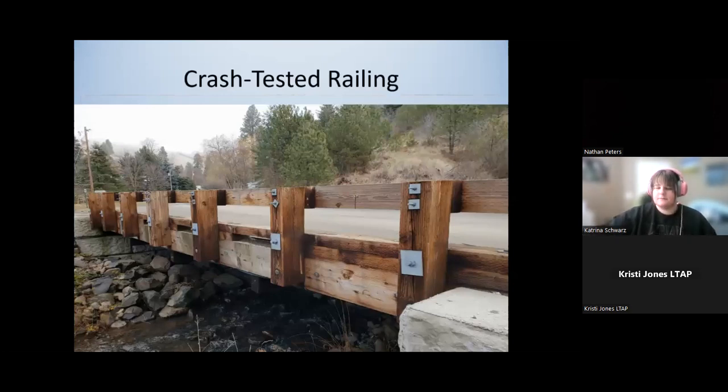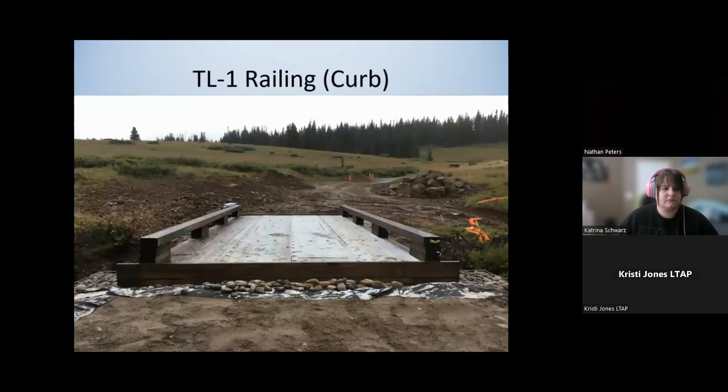So we do have some good designs that we can supply that have gone through the crash tested railing procedure. We can also do other, quote unquote, equivalents, if you want a style that's similar to something that has been crash tested, but hasn't actually been through the process of seeing impacts or actual crash testing. But if crash testing is what you need, there's standard details for that available, and we can supply those types of things for you. So there's a look at that TL1 railing with curb, as it came prefabricated and installed there on that bridge.